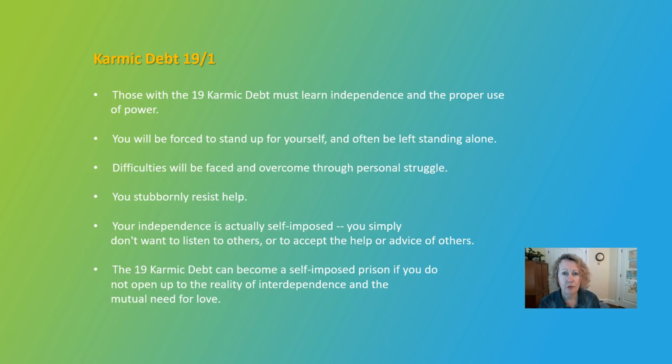So it can cause you to feel very isolated. This is not a good place for 11s to be. The 19-1 karmic debt can become a self-imposed prison if you don't open up to the reality of interdependence and the mutual need for love. 19-1s are hugely independent, but they need love just like every other creature on the planet.